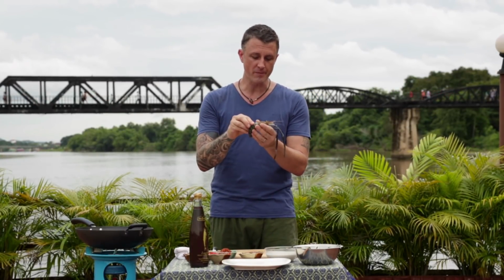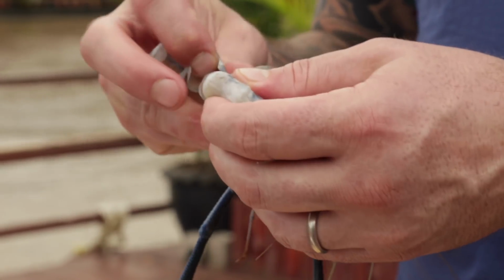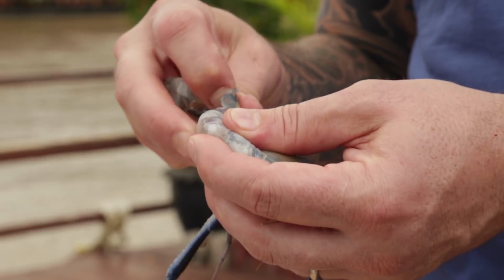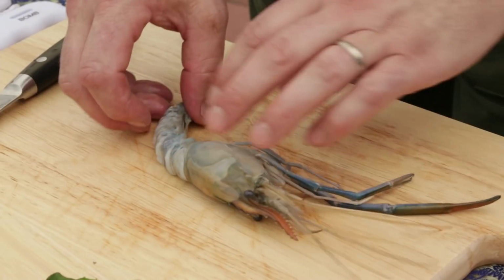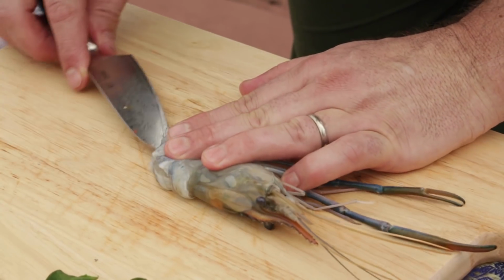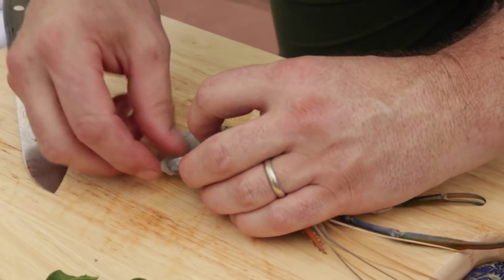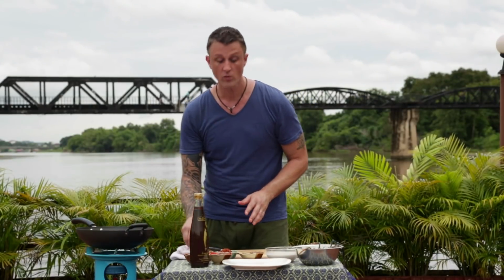What we need to do is peel them. So when you peel them, make sure you're very careful not to tear off the head and also leave the tail on as well. It presents much better on the plate. And then once you've done that, just place the prawn on the board and just run a knife down the back and peel out the vein so it's nice and clean before you use it. Okay, we'll just light the wok.